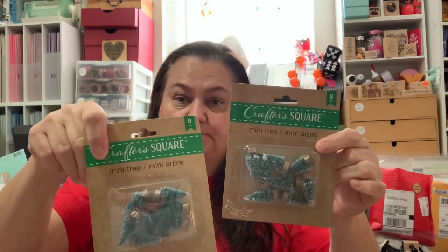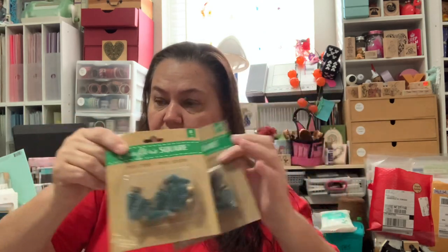They had several different patterns, but I went with the cookie theme since that's pretty much what I'm going to put in there. While I was there, I also picked up these two to use on some mini albums because that will go great with these.